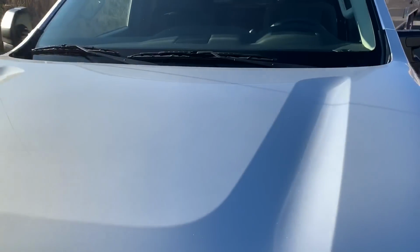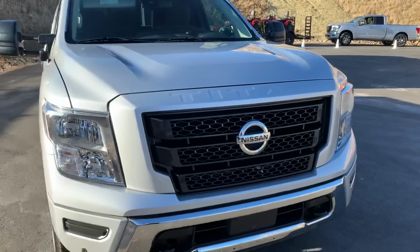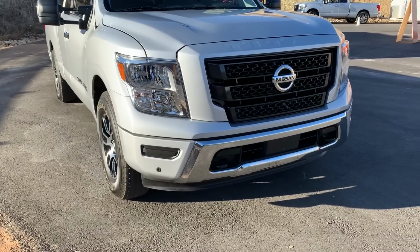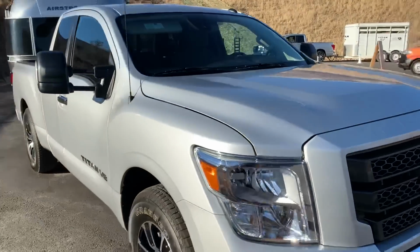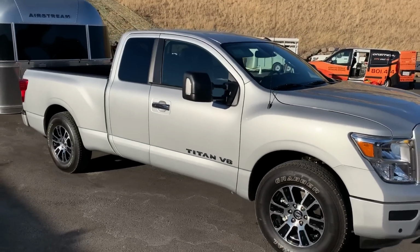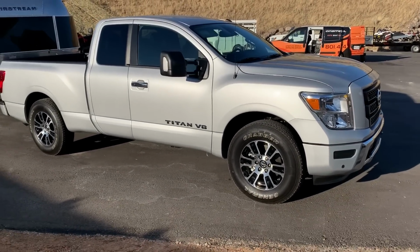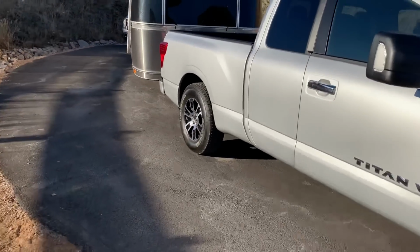Like I said, I cannot tell you the driving impressions. I can just show you the styling of this truck, the new grille, the updated bumper, and talk about some of the numbers. So let's hit it with some numbers. For 2020, Nissan mainly kept the towing and payload numbers about the same. Let me show you the bed.